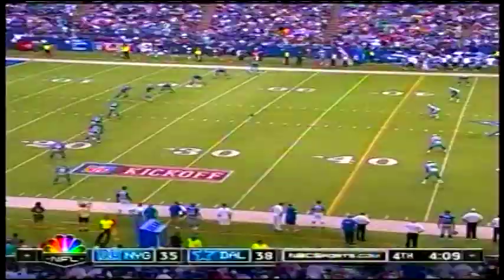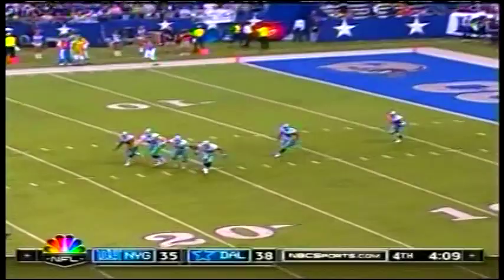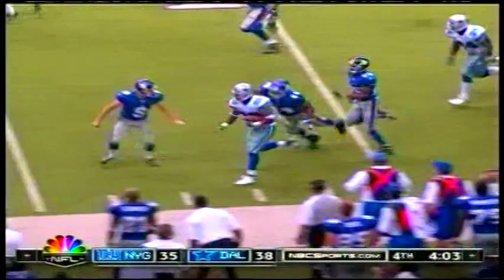The picture we just saw there of Eli Manning talking to the doctor is not a picture you like to see if you're a Giant fan. Tyson Thompson from the goal line. And Thompson will give the Cowboys good field position on defense.